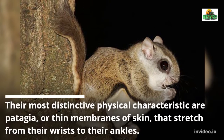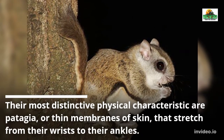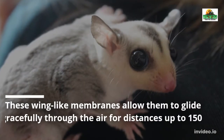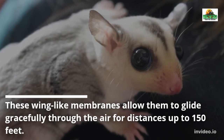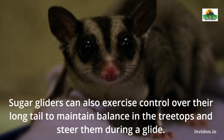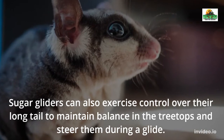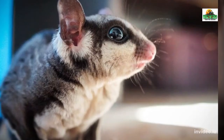Their most distinctive physical characteristic are patagia, or thin membranes of skin, that stretch from their wrists to their ankles. These wing-like membranes allow them to glide gracefully through the air for distances up to 150 feet. Sugar gliders can also exercise control over their long tail to maintain balance in the treetops and steer them during a glide. Sugar glider behavior.